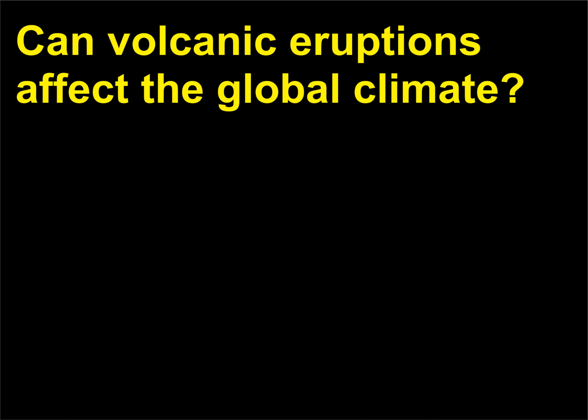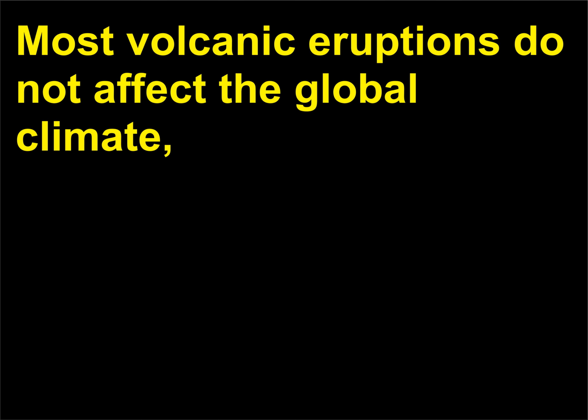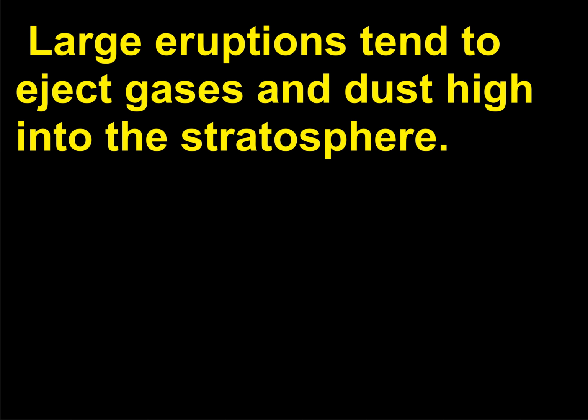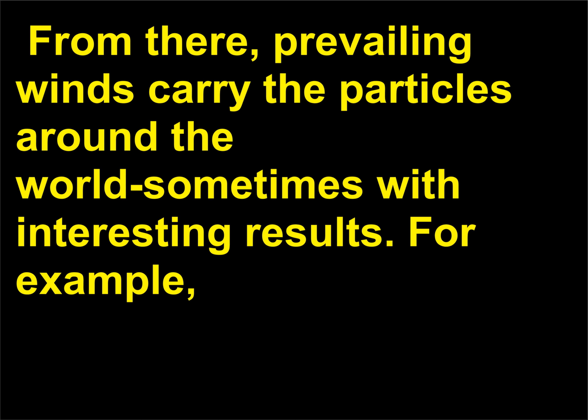Can volcanic eruptions affect the global climate? Most volcanic eruptions do not affect the global climate, although larger ones can cause disruptions, albeit for a relatively short period of time. Large eruptions tend to eject gases and dust high into the stratosphere. From there, prevailing winds carry the particles around the world, sometimes with interesting results.